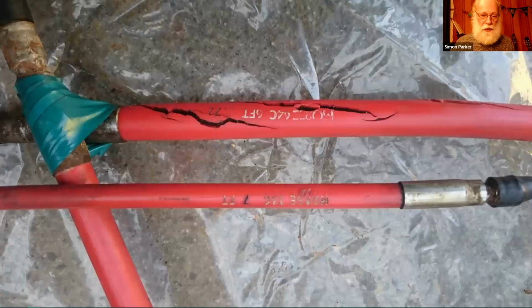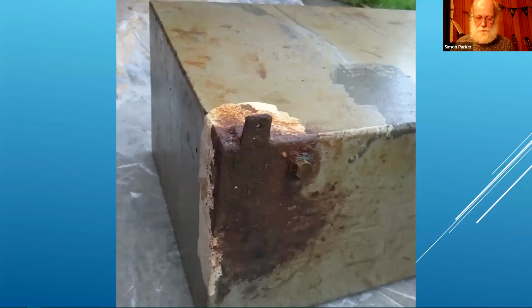To do that, I had to remove the control cables as well, which come down the pedestal and bend forward to the gearbox and to the throttle. So those clearly needed to be replaced as well. That explained quite a lot of the difficulty I was having with gear changing and throttling. So I replaced those as well.